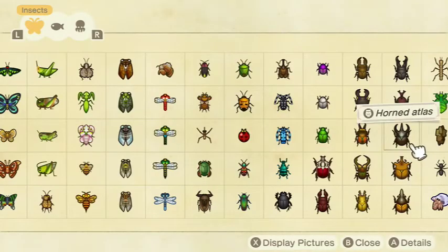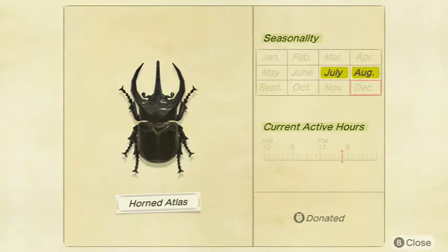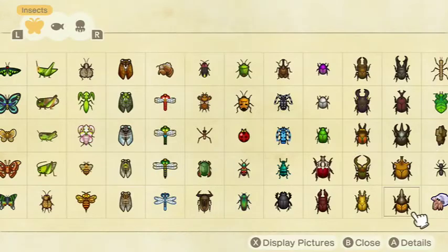Next up is going to be the Horned Atlas. Now the Horned Atlas is a pretty rare bug as well. Found only on palm trees. I'm so sorry. It's only found on palm trees. These are gonna get tiring for you. You think these things are rare when you're hunting golden stag, horned Hercules, giraffe stag, cyclomatis. You're not even gonna think about the atlases. Anyways, they sell for 8,000 bells and from 5 p.m. to 8 a.m. in July and August in the Northern Hemisphere and January and February in the Southern Hemisphere.